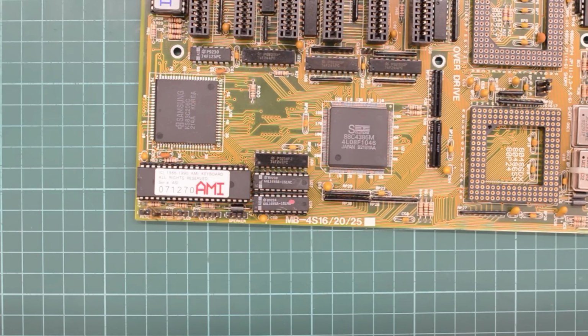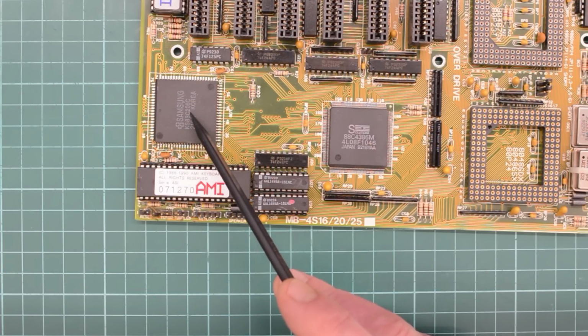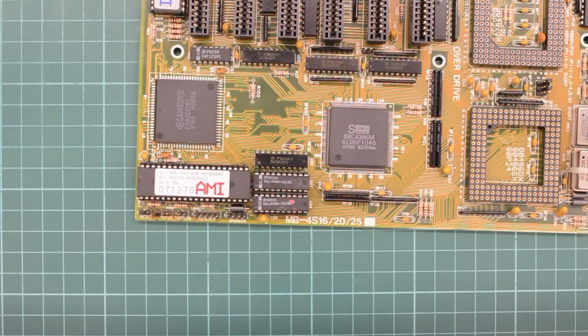And I don't know what it's for. A quick Google search wasn't of much help, so if you know what it's for, please let me know. And then we've got a Samsung chip here, KSA3C206C, the keyboard controller, two GAL chips down here. And then we've got this chip here that says Solutions. And I don't recognize this logo.